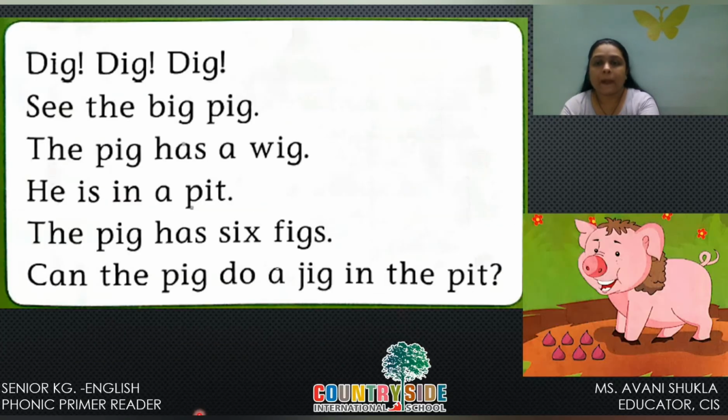Okay. Now here we have page number 15. So let's read. Da ig dig. Dig, dig, dig. S double E C, T H E the, ba ig big, pa ig pig. See the big pig.